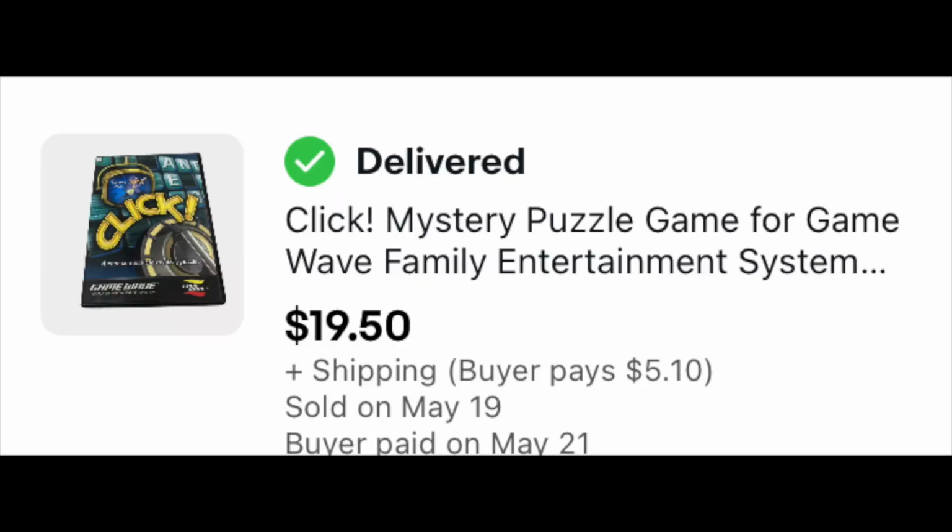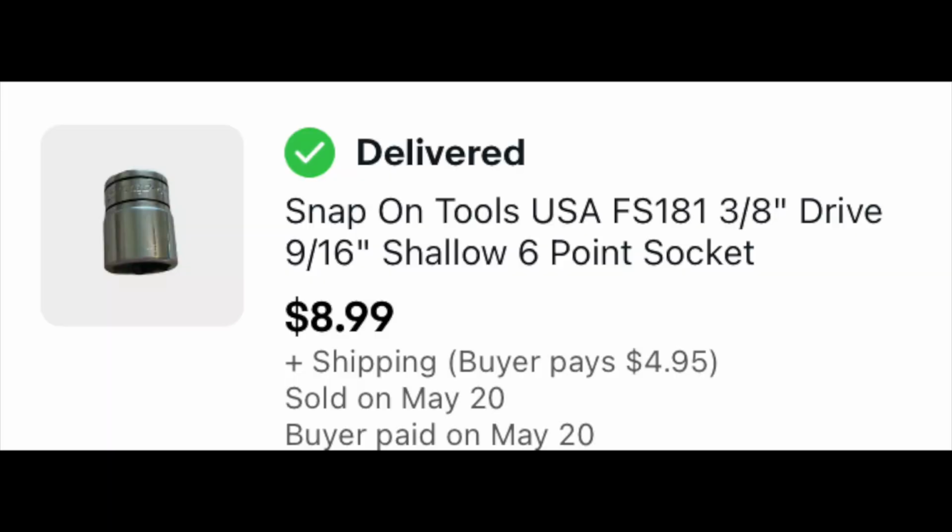And then I sold another one of the Game Wave games that I picked up from the local thrift. These things sold really, really well. This was Click, the mystery puzzle game. Sold this for $19.50, all profit at this point. Buyer paid shipping on that one. And then we sold some more of our tools. This Snap-on, it is a vintage Snap-on, a 3/8" drive, 9/16" shallow 6-point socket. This sold for $8.99 plus shipping.